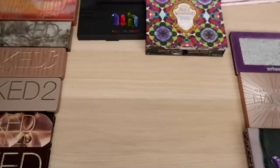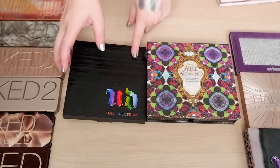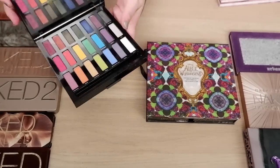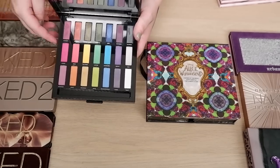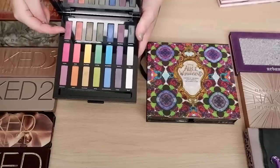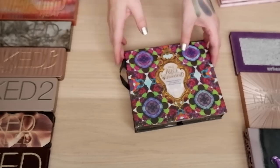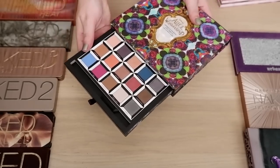Some other older limited edition palettes are these two. This is the Full Spectrum, which is Urban Decay's take on a full-on rainbow palette. Now, a lot of people critique this palette because it wasn't perfect. The reason why I hang on to mine is because it has this row of jewel tones, something brighter and something almost pastel leaning.